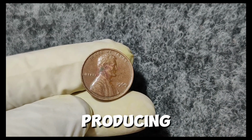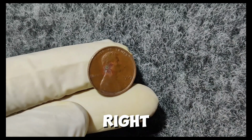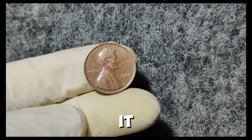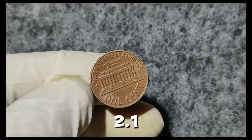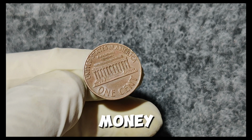Here's where things get exciting. While most pennies are worth, well, a penny, there are some that are worth a lot more. In fact, there are rare pennies out there that can fetch thousands or even millions of dollars. Let's take a look at a few.